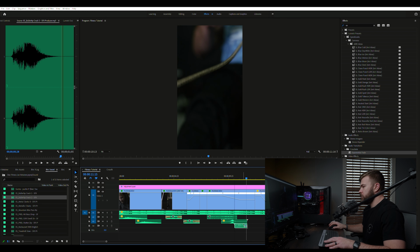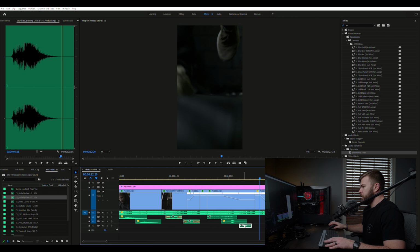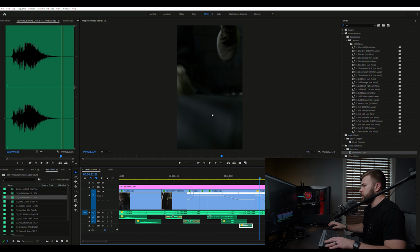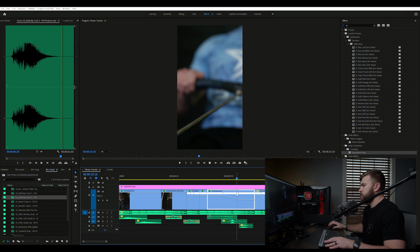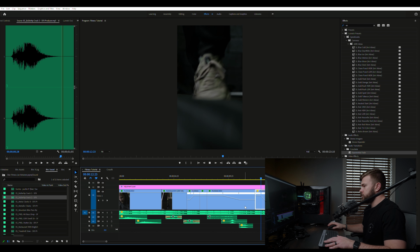So we need to scoot that over pretty far actually. There it is. I might even slow that down as well, just to make that whipping sound, or just to make that crack a little bit lower pitched. Yep, awesome. So that's almost perfect right there. All right, moving on to the Assault Trainer.